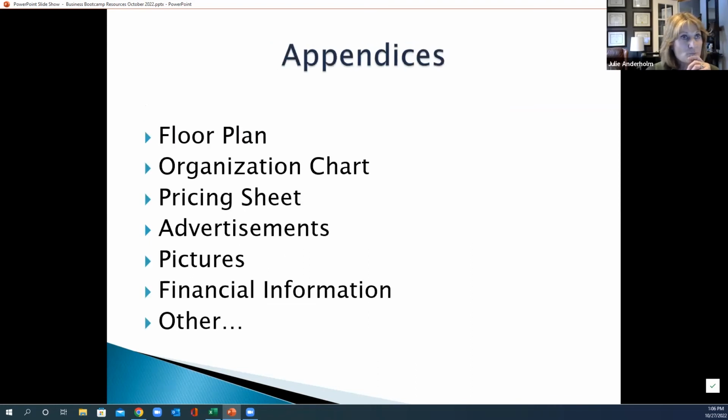So those are the main functional areas, and included, we talked about the appendices already. So it might be the floor plan of your building, the organizational chart of your employees. You might have a pricing sheet, examples of advertisements, pictures of your building that you work at, other financial information, and just other things that are pertinent. If there's any licensing requirements or certifications that you have, include that as part of your business plan in that appendix section if there's not another appropriate area.